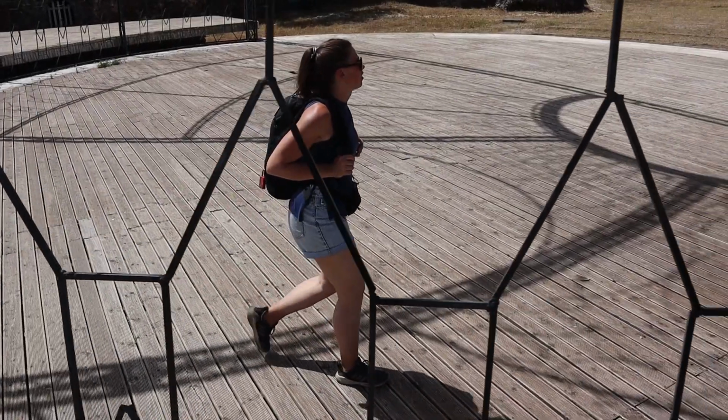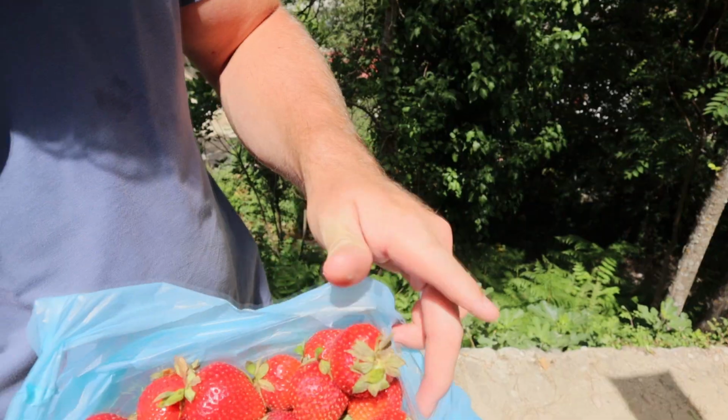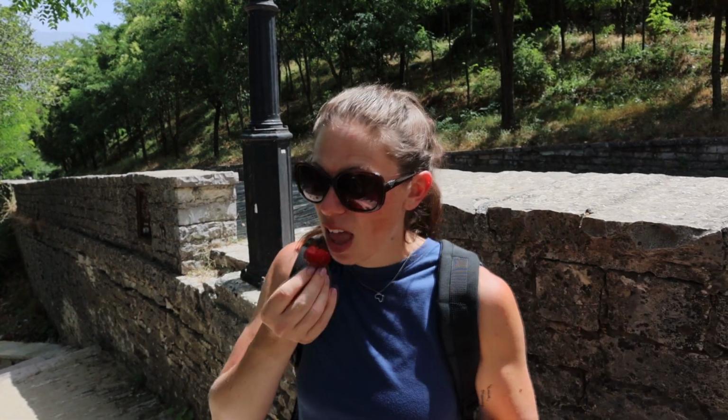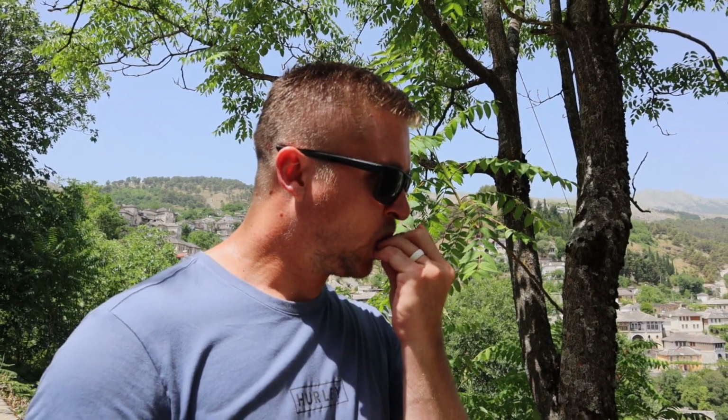Alright, so we're just coming out of that castle, and they're all selling some stuff, but this lady had some strawberries. Oh my gosh, I just took a bite out of this. We got them for $2 for all this. Michael, this is what a strawberry is supposed to taste like. We don't need to rinse it off. A little dirt will do us good.